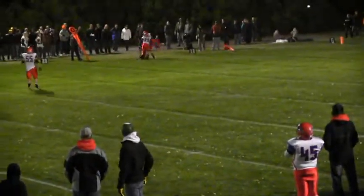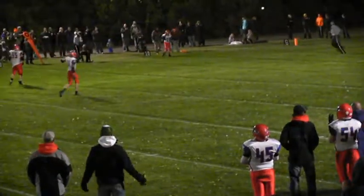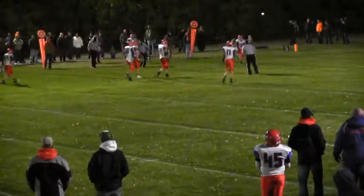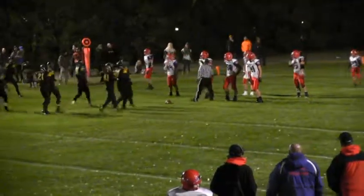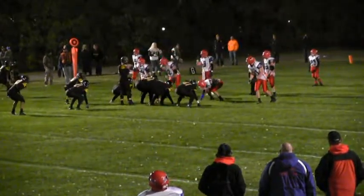Weber to pass. Weber with a deep pass on the left side. The pass is complete down on the left side. Coverage there by Getsky drops him down. It's going to bring it down to a 3rd and 7. Third and 7 now for the Warbirds. 7 yards to go for the Warbirds, from the 15.